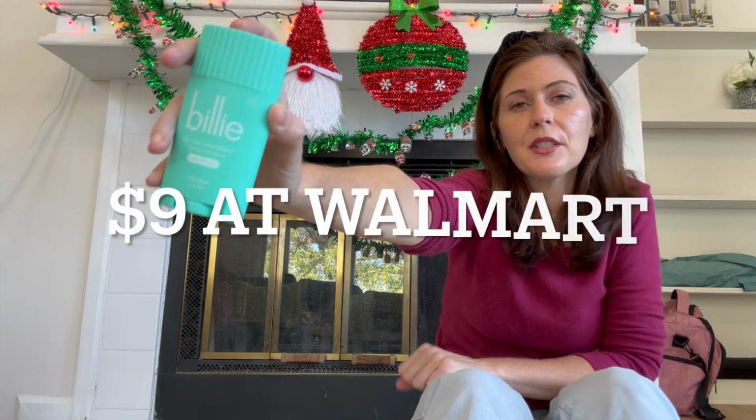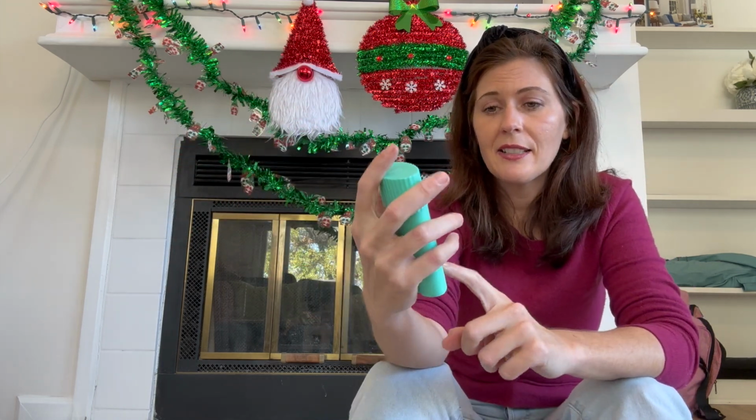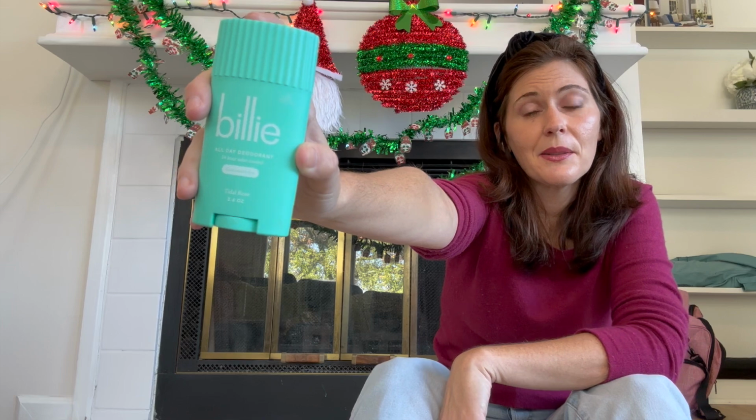I'll put the price on the screen because I don't remember how much I paid for it, but I bought this. I promise I wear deodorant every day, guys, and I bought this in early September, and here we are early December, and it's still going strong. So I've gotten a solid 3 or 4 months out of this already. So, I mean, for the price, you can't really beat that.